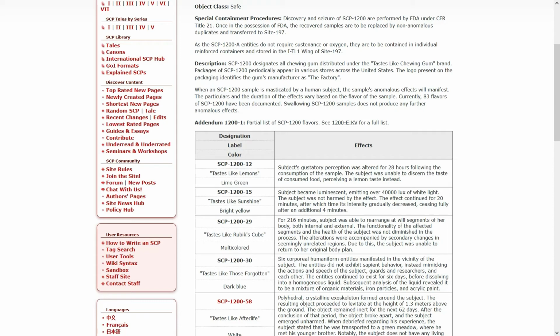Description: SCP-1200 designates all chewing gum distributed under the Tastes Like Chewing Gum brand. Packages of 1200 periodically appear in various stores across the United States. The logo present on the packaging identifies the gum's manufacturer as the factory. When an SCP-1200 sample is masticated by a human subject, the sample's anomalous effects will manifest. The particulars and the duration of the effects vary based on the flavor of the sample. Currently, 83 flavors of 1200 have been documented. Swallowing 1200 samples does not produce any further anomalous effects.